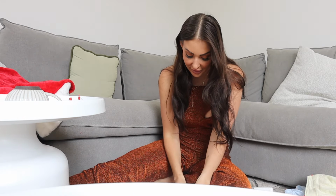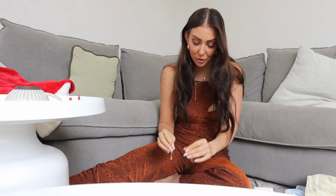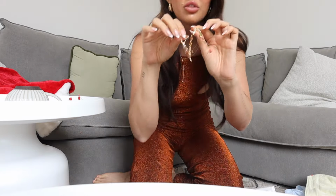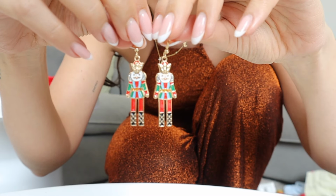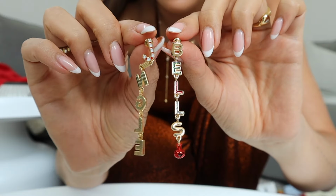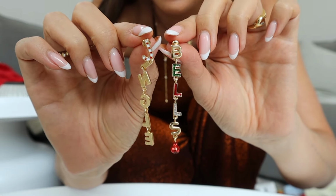And the last thing that I grabbed were some beautiful little Christmas earrings, and my mum and I have always loved wearing little statement earrings on Christmas. So one of these pairs can be for me and the others for her, but I'll just come in close so I can show you. So there's this set that are the little nutcracker guys, which are very, very cute. And there's also this set that says Jingle Bells.